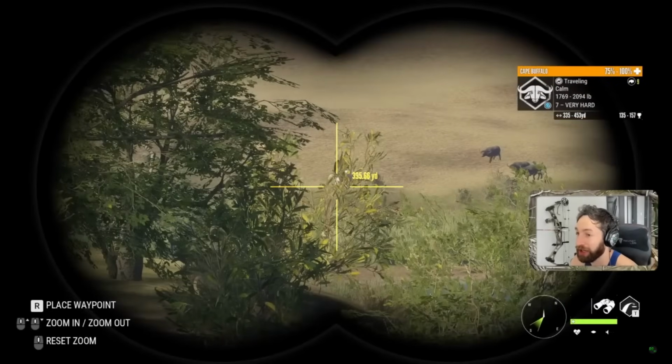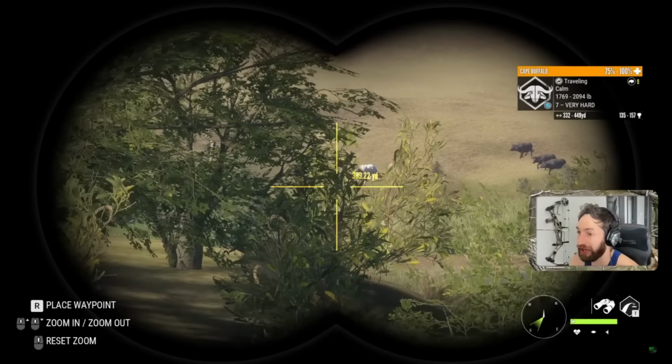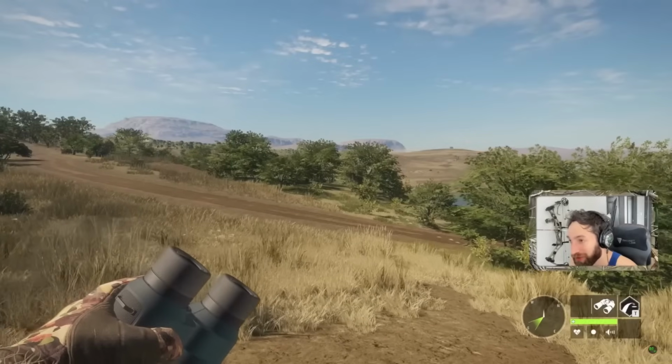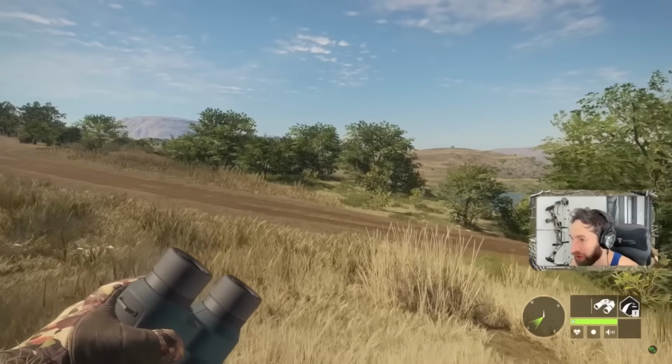Oh my God. You gotta be kidding me. What the actual heck did we just find? That's a guaranteed gold potential, super rare albino Cape Buffalo.